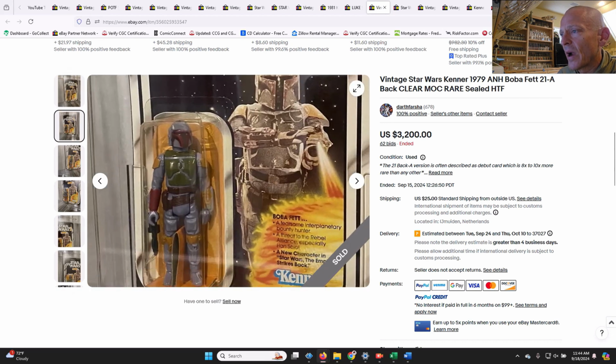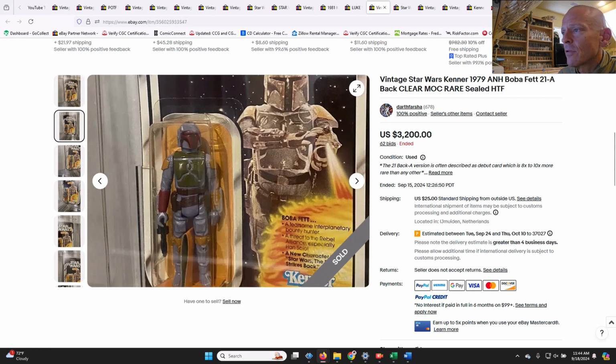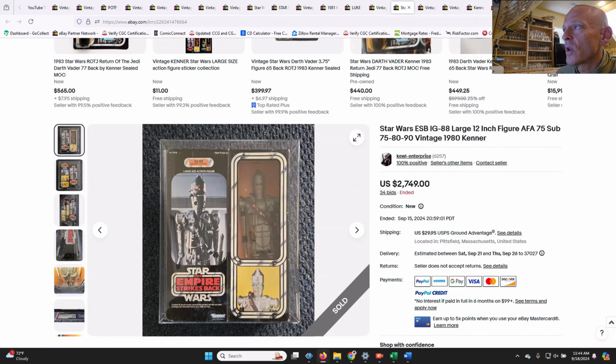Maybe a little bit on the right-hand side. His arm on his left, looking at it on the right from this view. But it looks like maybe that arm has got a little bit of discoloration going on. But $3,200, that's about as cheap as you're going to get for a mint on card 21 back A Boba Fett. Here was another interesting one.